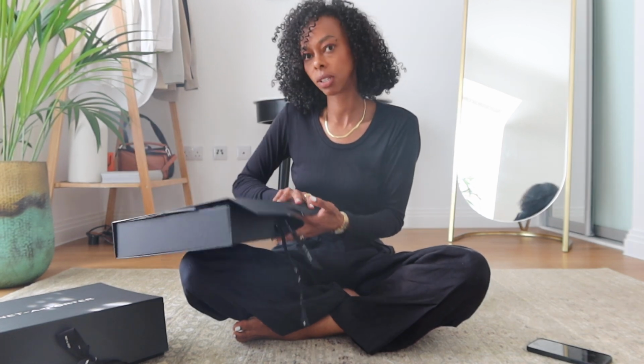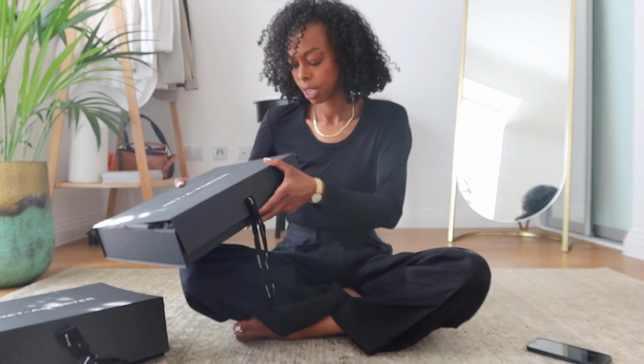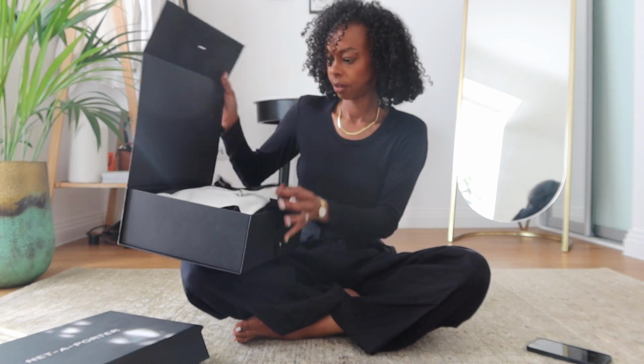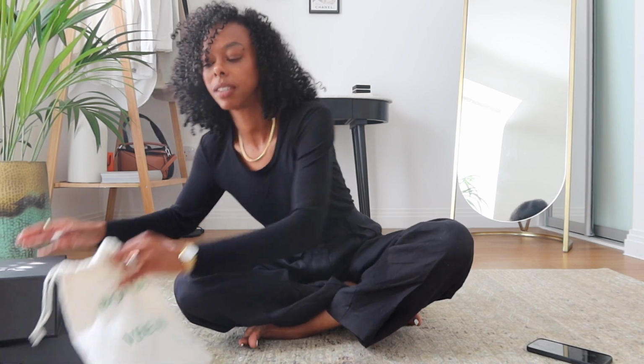Let's see the first box. Obviously I have to order them separately because one belt wasn't in stock in my size, so I had to wait. So that one came after, and this one's the first one that came. I think this is the one with the belt. So this is how it comes in. It had the black tissue paper on top, but I took it off. So I've got the Bottega Veneta belt here.